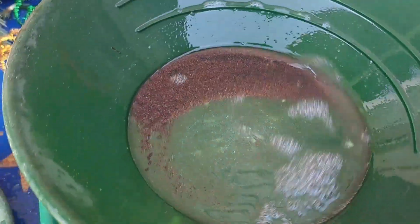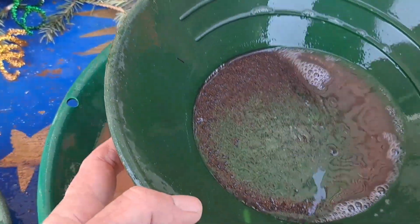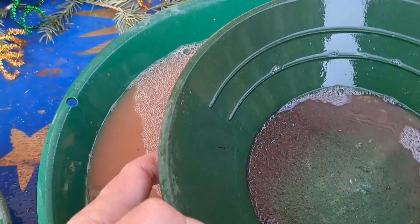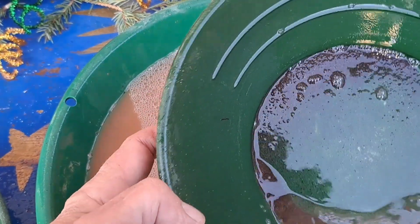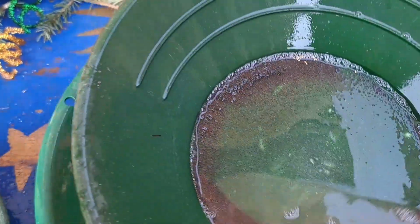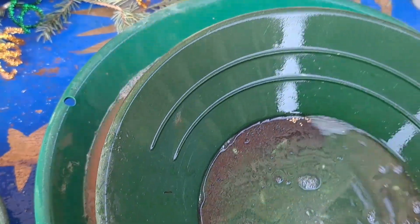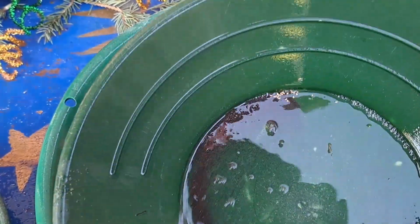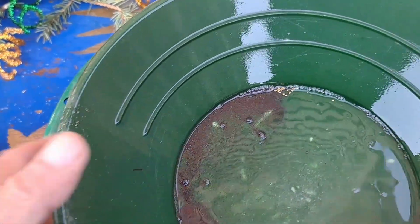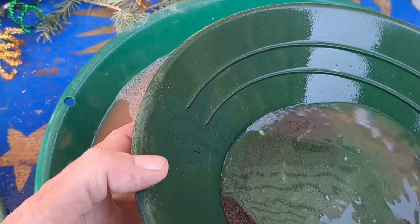All right, that brings us to the bottom of the bag. And just like the last one, the middle pan had a good amount of gold in it. This is our third pan here. Like I said, the gizmos, you get about 3 worth if you split it up into thirds, for the same amount as about half for 2 pans from the original. A lot of small gold.